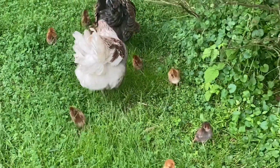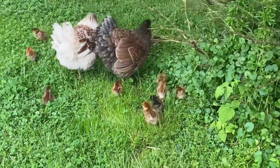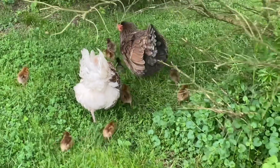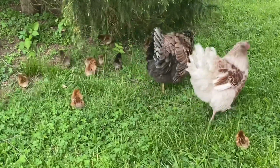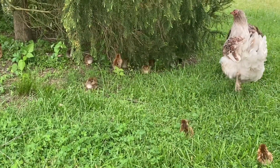I do love that. But a storm blew through. And before we went inside, I did check on them, and the mamas both had all the babies underneath them, and they were sitting under a tree. So they looked like they had everything under control, no problem. We went inside, we ate dinner, and then about an hour and a half later, we came outside to put everyone up because the sun was setting.